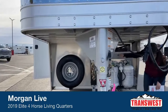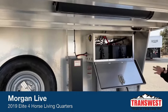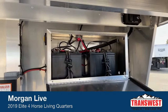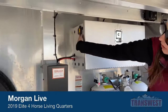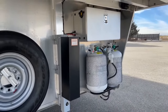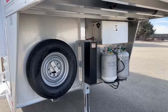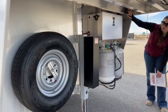Under here, you've got your battery box, so two batteries. One will help run that hydraulic system, and then you know your batteries for the house system. On the exterior right here, you do have your little battery cutoff switch, and then your two 30-gallon propane tanks. Hydraulic jack in the middle there. And I don't know if you saw, right here is going to be the control for that hydraulic jack. So it goes up and down.